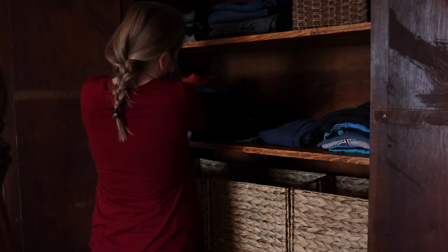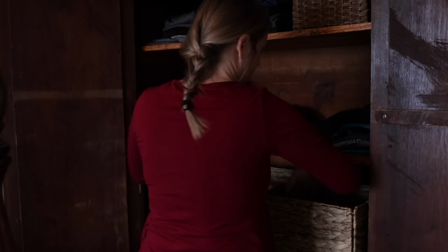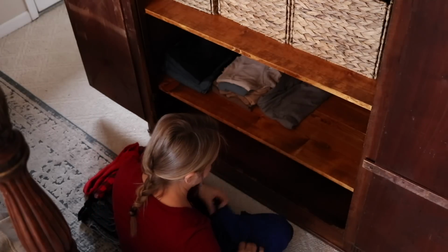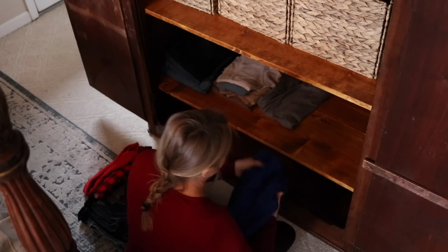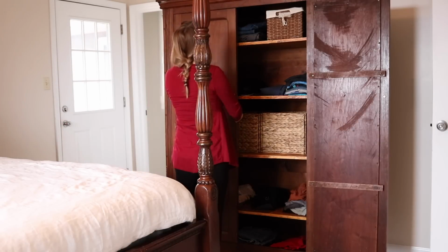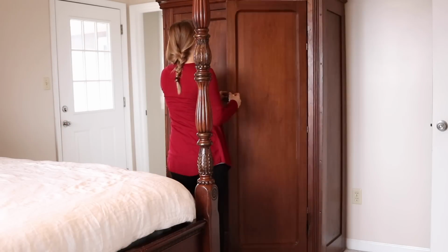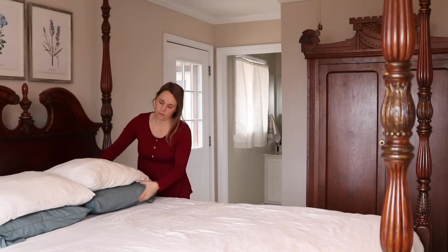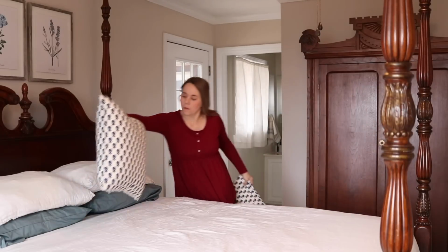And I just love this piece. Honestly, when I very first saw it at Marketplace, I thought I would remove that little top piece. It has a removable crown, but then I find that I just really like it. And so I'm keeping it there. I got some new bedding for our bed, and I'm just starting to really love this space.